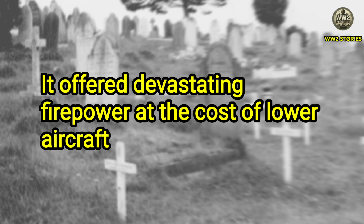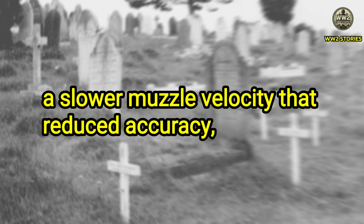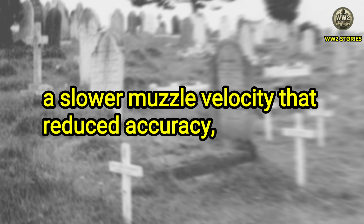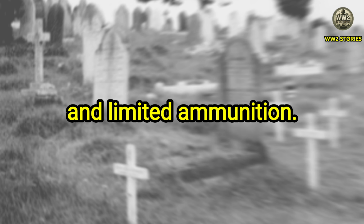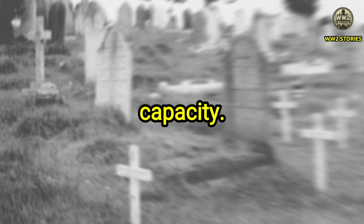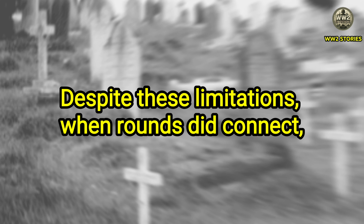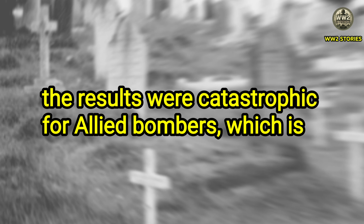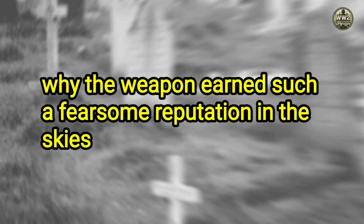It offered devastating firepower at the cost of lower aircraft performance, a slower muzzle velocity that reduced accuracy, a lower rate of fire compared to some other weapons, and limited ammunition capacity. Despite these limitations, when rounds did connect, the results were catastrophic for Allied bombers, which is why the weapon earned such a fearsome reputation in the skies.